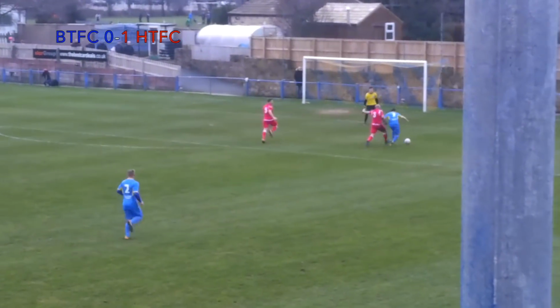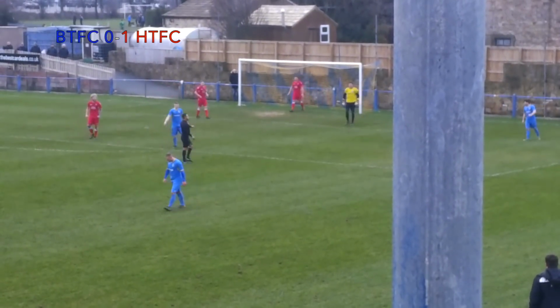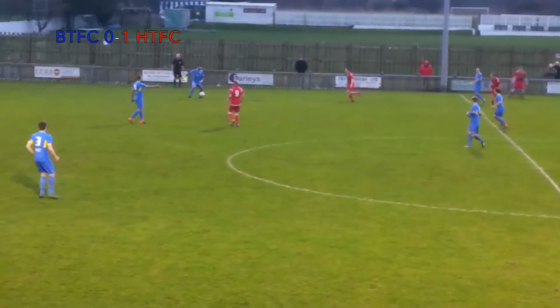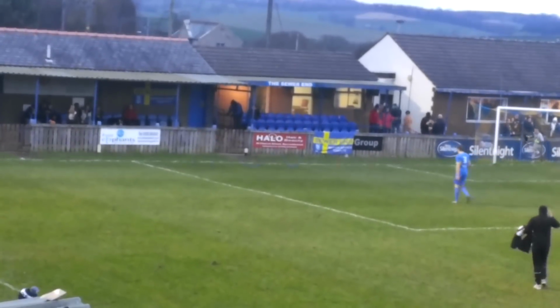this ball. Can he keep his cool? Number 7. There goes the whistle, it's half time for Matty Barnes and the players in there.